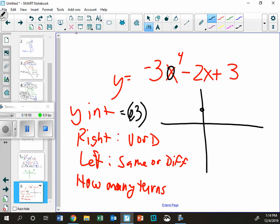Down. Why? What about this said down to you? Yes. The negative in the front is saying down on the right. So it's down over here.